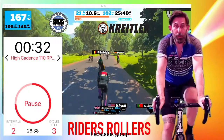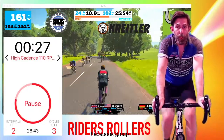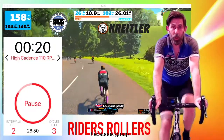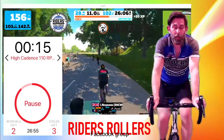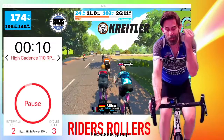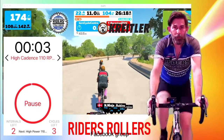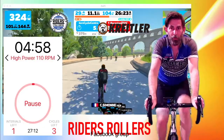Okay, so let's get ready to change down a few gears, staying at the same RPM, but now by shifting down a couple of gears, you'll be increasing the resistance on the pedals, making it slightly harder to stay at 110 RPM. Okay. Start shifting down a few gears and off we go, 5 minutes.